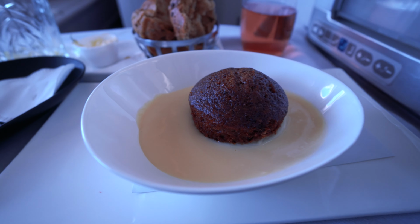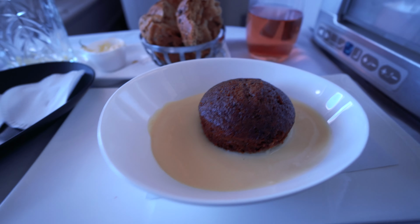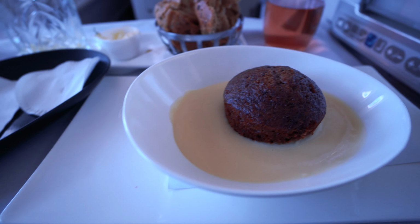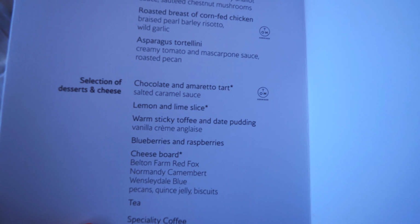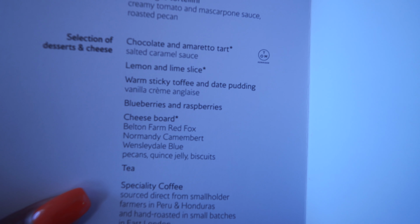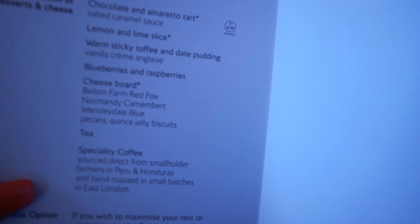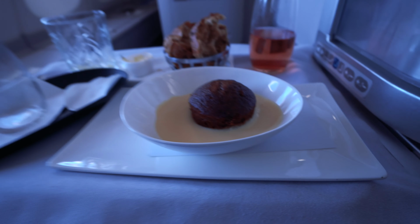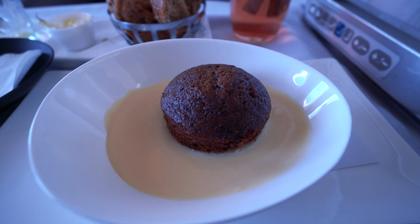I've had my lunch and we had a selection of offerings for dessert, and I picked the sticky toffee pudding. What were the other options? Let me get the menu out so you can see. So the other options were chocolate amaretto tart, lemon and lime slice, cheese board, blueberries and raspberries. So I selected the sticky toffee pudding, and I've also asked for coffee. Starting to feel that I need a pick-me-up, and it looks very tasty.